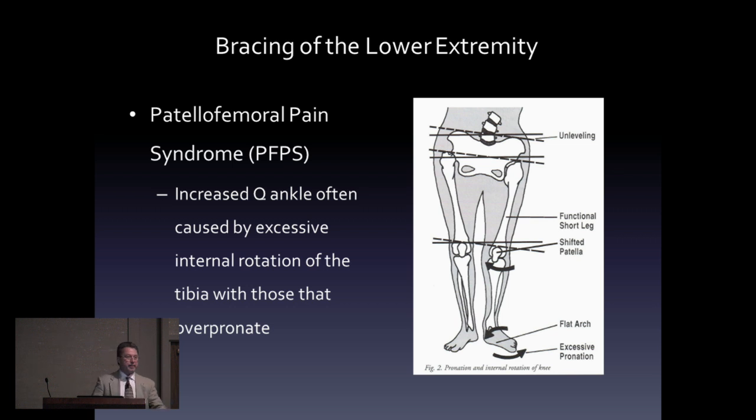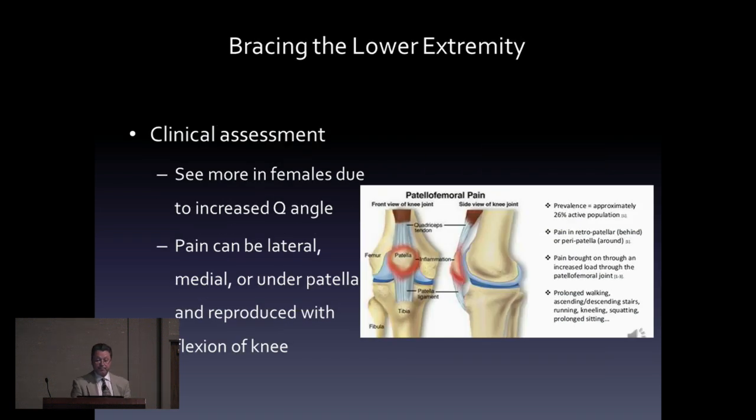Had absolutely nothing to do with saying they had posterior tibial tendonitis, plantar fasciitis. This is the new world of exercise that we're getting into.